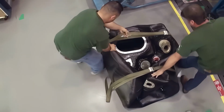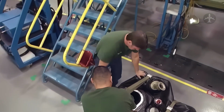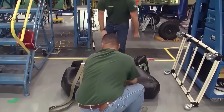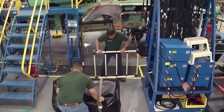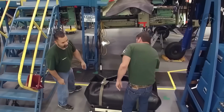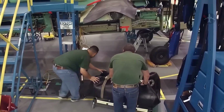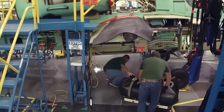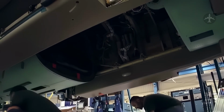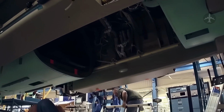The Apache helicopter is considered great for several reasons. This helicopter can be used for a variety of roles, including reconnaissance, target acquisition, and attack. The Apache is equipped with a range of weapons, including rockets, missiles, and a 30mm cannon, which makes it a formidable weapon on the battlefield. Advanced avionics: the Apache's advanced avionics system, which includes radar and targeting systems, allows it to operate in any weather condition and in low light conditions.